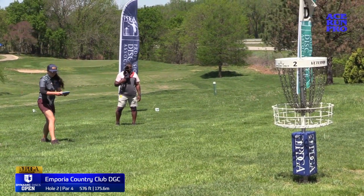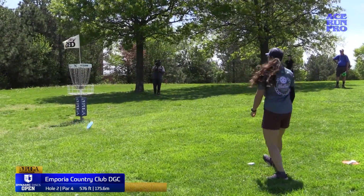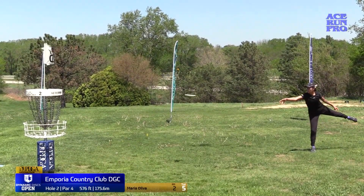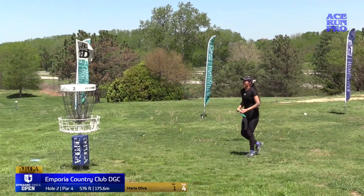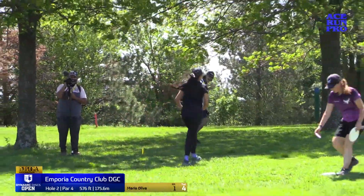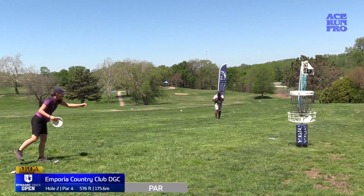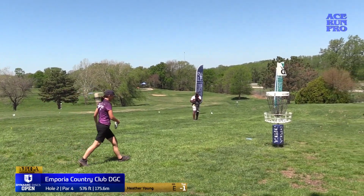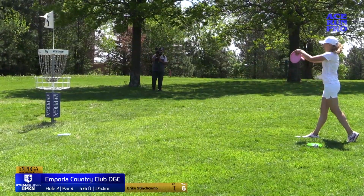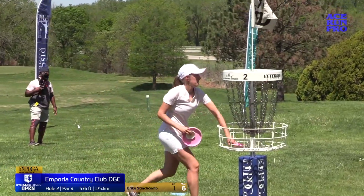These winds, these layups are pretty tough as well. Definitely. And you definitely don't want to run anything. Oh, good control there. Just a little bit too high. Maria has a pretty tough headwind. Dang. But she gets it for her birdie. Great way to recover after having a rough start. Ooh. Heather will be tapping in her par. Missy with a nice solid hit for bogey.